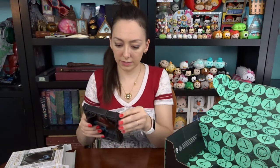Oh, cool. Okay. So this is a very lightweight plastic picture frame. I'd say you might have to be just a little careful. Can I even open that easily? No, I will need a screwdriver to open the back. But first, let's take a better look at the front.